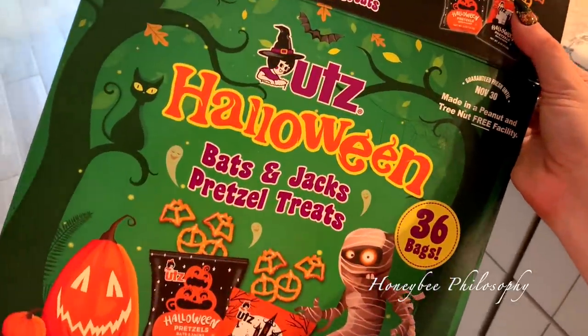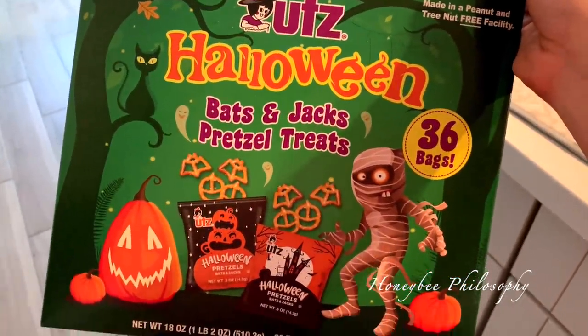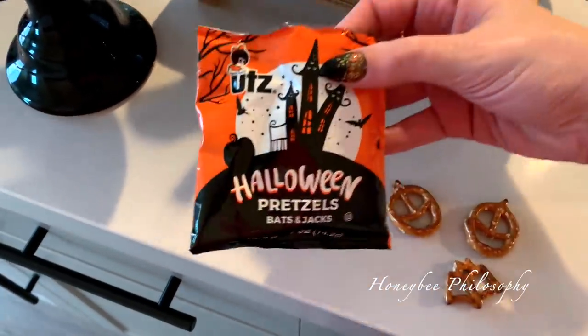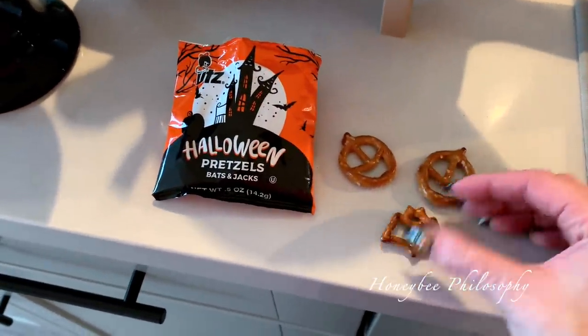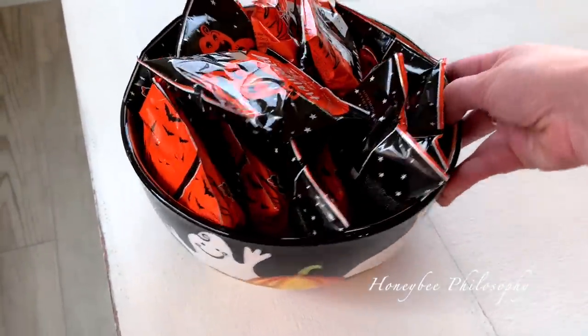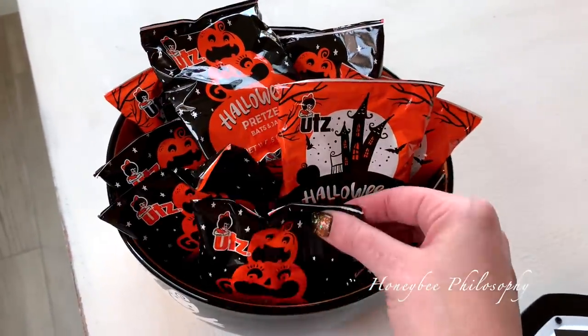So while I was at Walmart, I found these Halloween pretzel little miniature bags. They are so cute. Look at this. And they have little bat shapes and little pumpkin shapes. And I brought this bowl over here because I'm going to be doing a display of little snacks for Halloween. But I have my Halloween bowl with ghosts, and I put these inside there. I just think they're so cute.